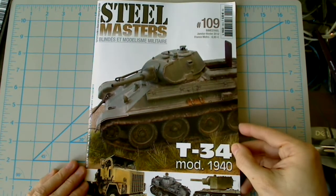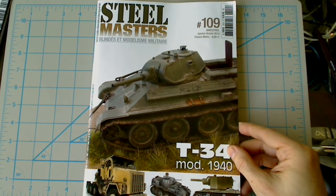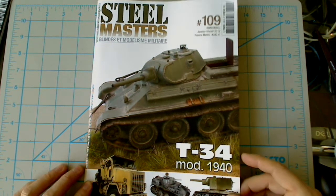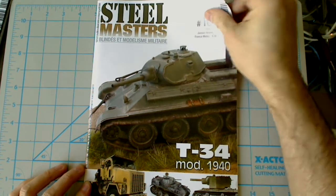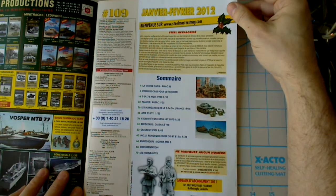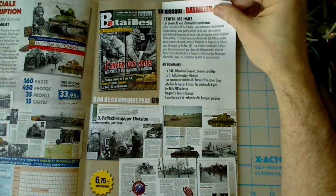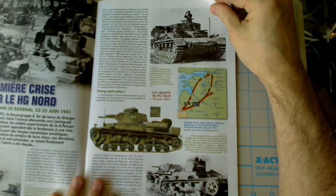On the cover we've got a T-34 modified 1940, an M1070 Hobby Boss truck, a Panzer I Offizier La Mini Tiger, 1941, and what looks like a KV-1, which is slightly different in French. Now, for those of you who have not tuned into one of these previews, this is a magazine completely in French, but with lots of great photo reference and photos for the modeler. This particular issue deals with models, but it also has reference articles like this one.